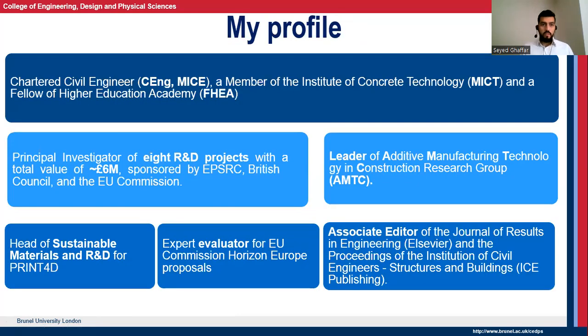A little bit about myself. I am a chartered civil engineer and a member of the Institute of Concrete Technology and also a fellow of Higher Education Academy. My main research area is material science, innovative technologies such as 3D printing. I have been the principal investigator of 8 research and development projects so far, totaling a value of £6 million, funded by Engineering and Physical Sciences Research Council, British Council, and the European Commission.